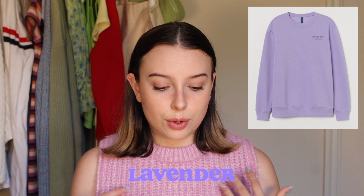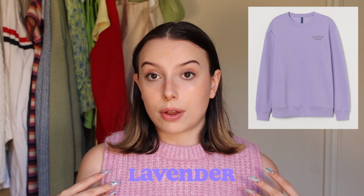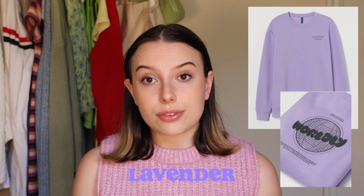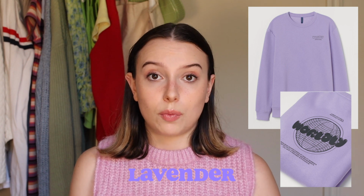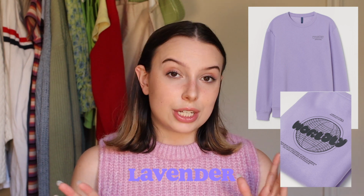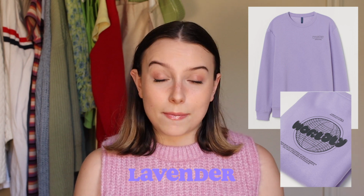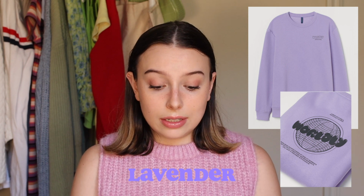And then the second one is also going to be a sweater. This is a crew neck sweater from H&M, and it's just a graphic one. I love the graphic crew necks around this time. I think they're a really fun way to keep the graphics going when you don't want to wear t-shirts anymore. I think that this would look cute with just a little skirt, something like that. And yeah, lavender as well.